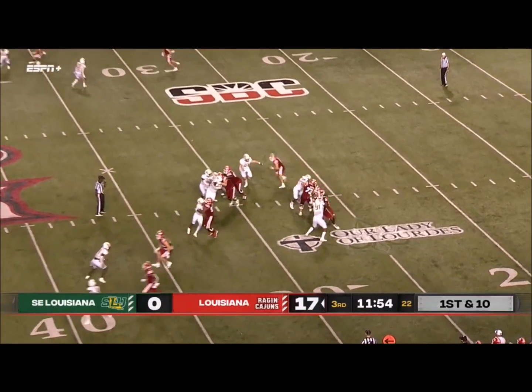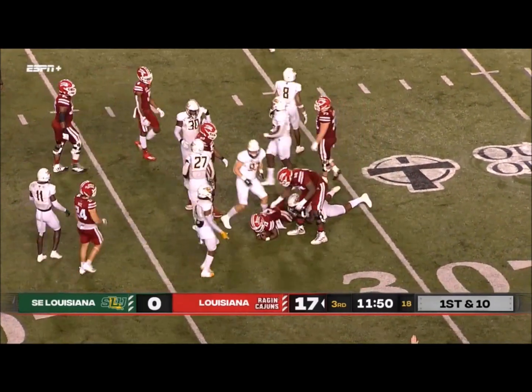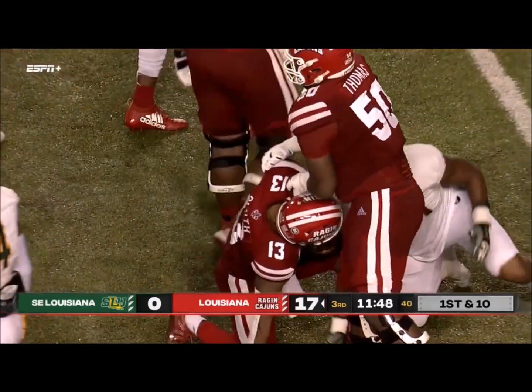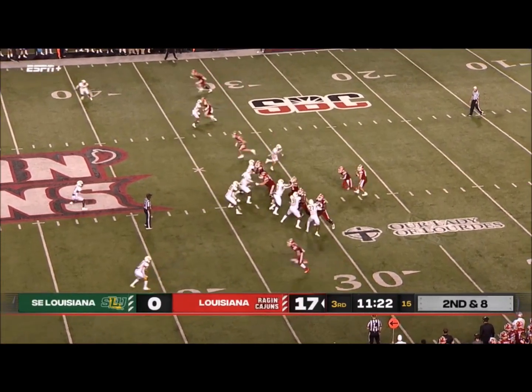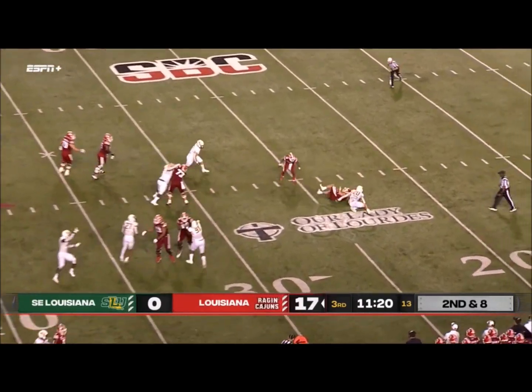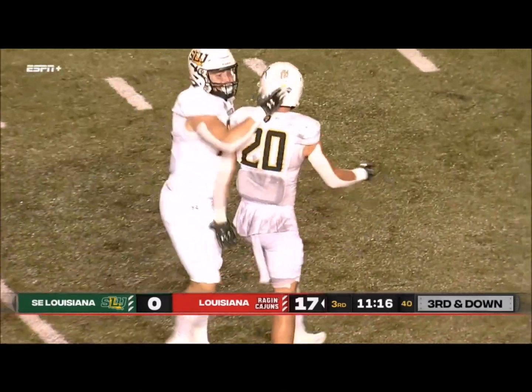1st and 10 Louisiana as Chris Smith gets the first down call, and he gets wrapped up pretty quickly after only a couple of yards. Able to force a punt from the other end. Fields, a big time rush, and getting in there quickly was Jack Henderson.